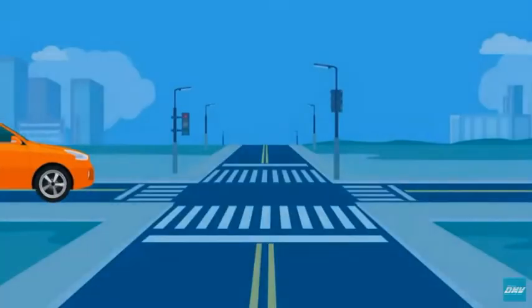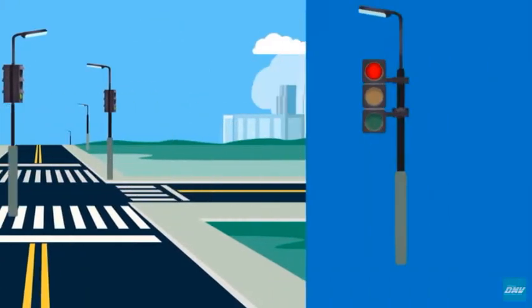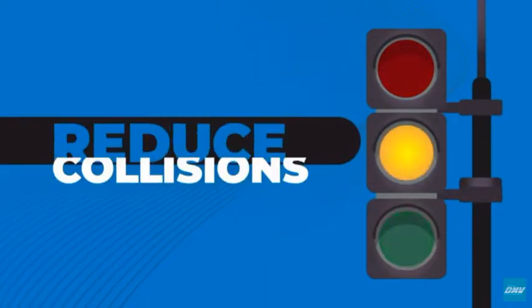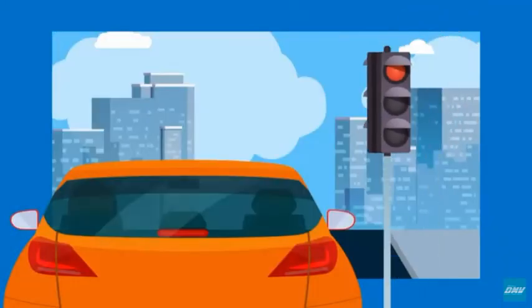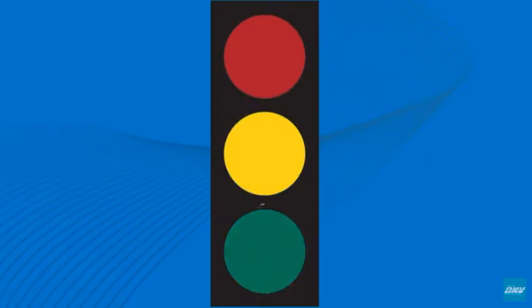As you drive, you'll encounter traffic signals at busy intersections. These signal lights are important because they control the flow of traffic, reduce collisions, and allow pedestrians to cross the street safely. You'll see traffic signals along the side of the road or above the intersection. The most common traffic signal consists of 3 colors: red, yellow, and green, and each one conveys a specific message.